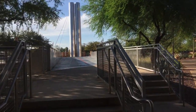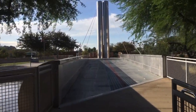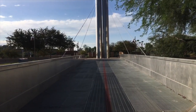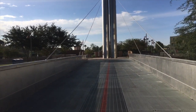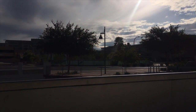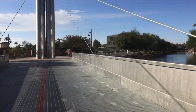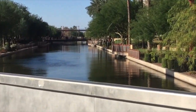Okay, we're back at the canal again. This is really a pretty little walk. Makes for a great jogging path too if you're into jogging. So again, that's Scottsdale Road in that direction. That's east of us. And this is looking west. You can see, if you look down there, the bridge we were standing on earlier.